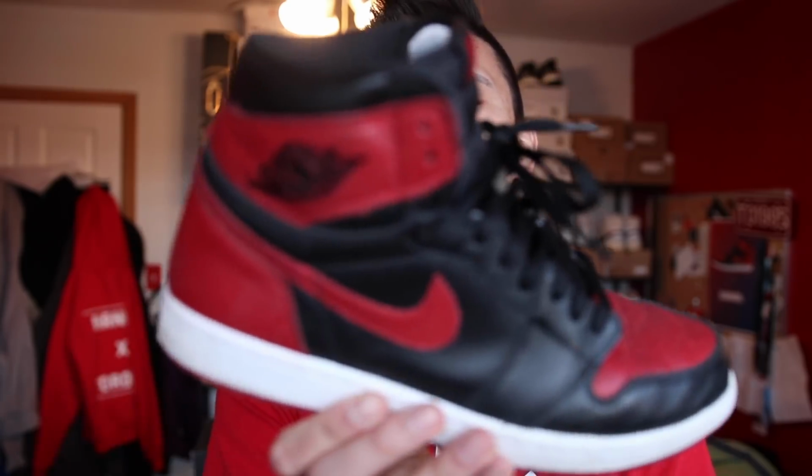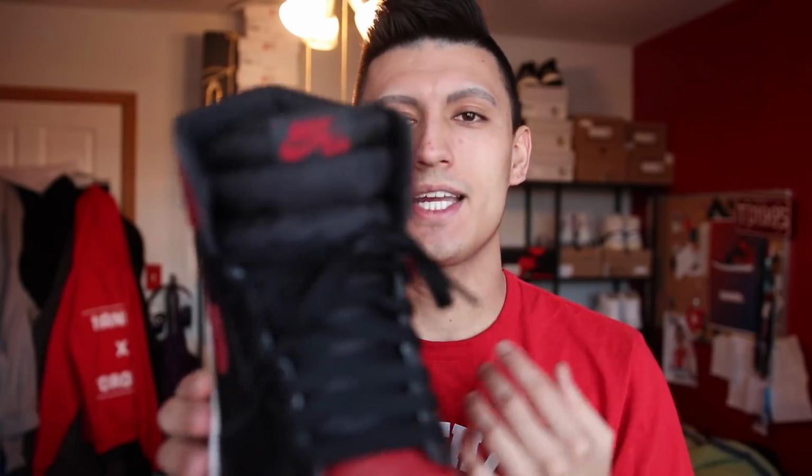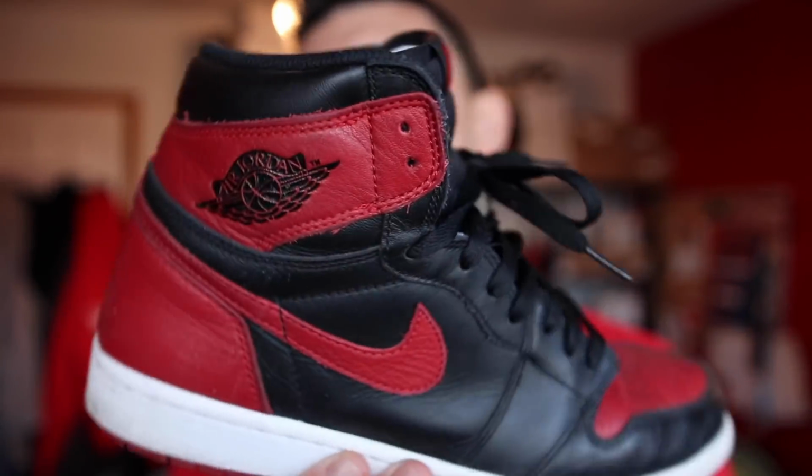Now I don't pay resale very often for sneakers, so when I do, it has to be a pretty big deal. And this was the one shoe I paid resale for when I didn't pay resale for shoes for like 2 years. These are the Air Jordan 1 Breds. Oh my gosh. So this is the recent release that came out in 2014, correct me if I'm wrong. No, I think it was 2015, because I think they came out in 2013. But yeah, this is the Nike Air pair right here, Bred Air Jordan 1s.